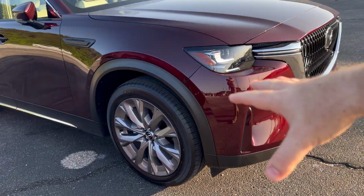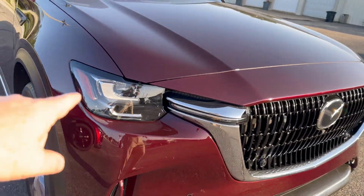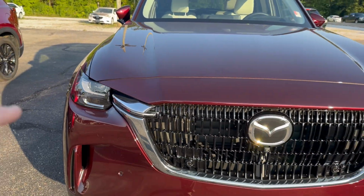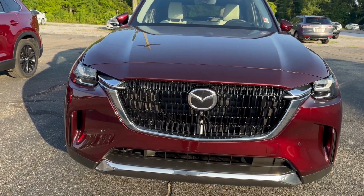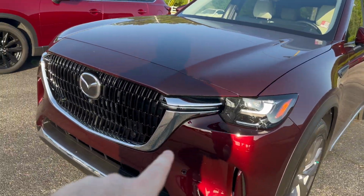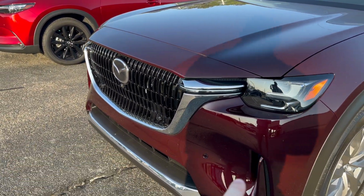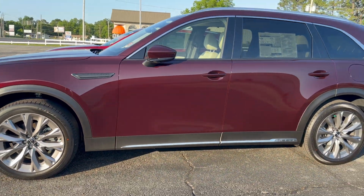But you can also see that the max wheel size is 21 inches here, and a new headlight design. Also have your LED strips, new designs coming into the grille. Still, this one's a Premium Plus, 3.3 turbo Premium Plus. So you have your sensors across the front. Let me go ahead and step back and just show you here.